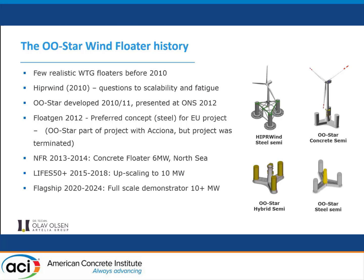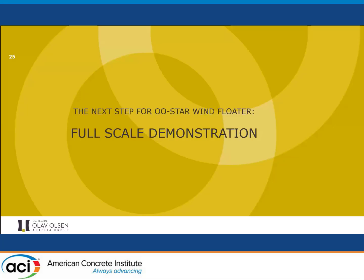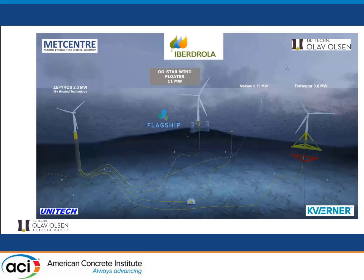We are doing quite a bit of work on this one now. We have succeeded in receiving a large sum of money from EU research and development, 25 million euros. Not Olav Olsen alone, but a large consortium, and we shall build a full-scale demonstration. Here are the companies in the group. Flagship is the name of the project, and we shall build an 11 megawatt floating demo turbine, and we are really looking forward to the results of this work.